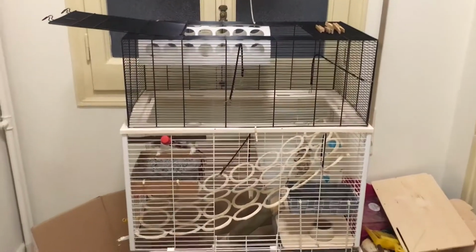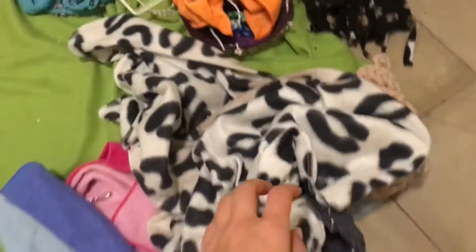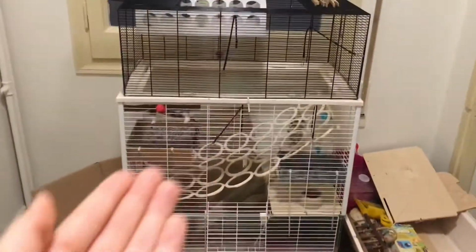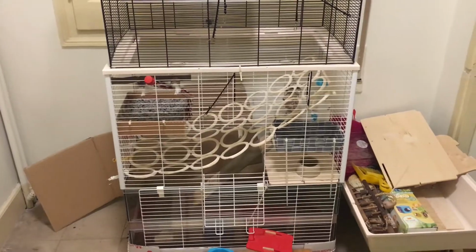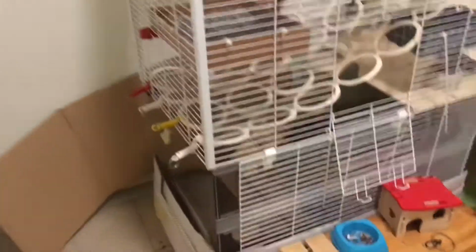So now that I'm done taking out everything that can be washed, I will be shaking out anything that they have dragged into the little hammocks and stuff, because that obviously can't be washed. And I will be doing a more in-depth video on why my cage is so weird and why I'm using a glass tank, since it's quite a controversial topic in the rat community. But I think you can figure out why I'm using it.